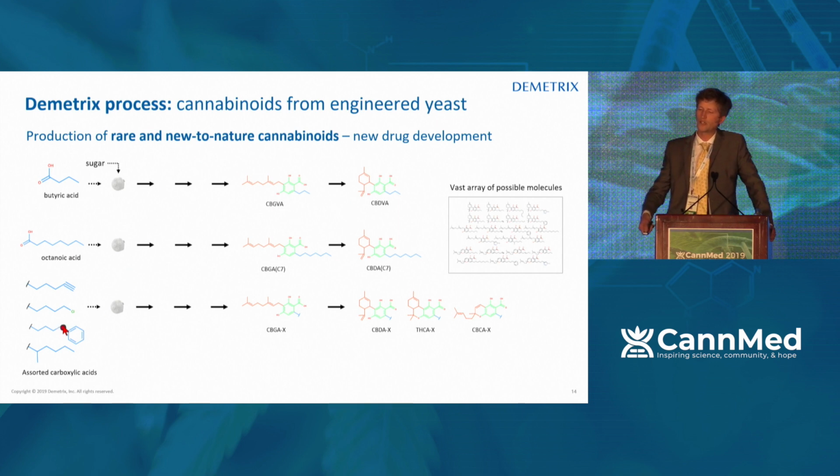The last thing we could do is we could go to the Sigma catalog, and we could select 30 carboxylic acids that look roughly like hexanoic acid, but obviously are pretty diverse there, and then just test them in our strains. And we've done this, and we see that the majority of them end up getting incorporated into the final molecules. Those little blue stubs there represent any of these functionalities. And so now these are not natural compounds anymore. We're calling them new-to-nature cannabinoids. And of course, these are very interesting for new drug development. You can imagine, given the number of carboxylic acids that are available, that you could make quite a few compounds this way.